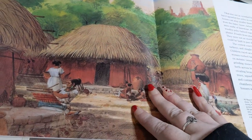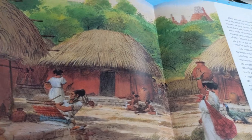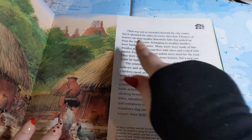Look at this great little village picture. Weaving, and cooking, playing, with the big pyramids in the background. Let me slide this over here so you can see.